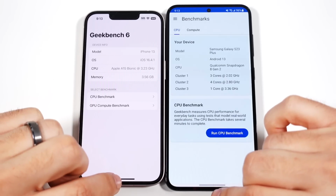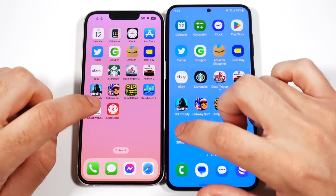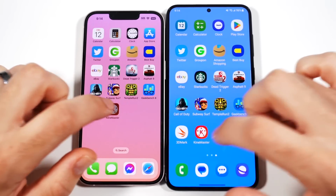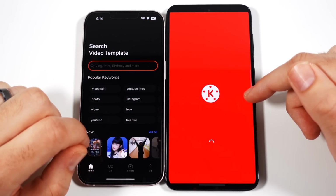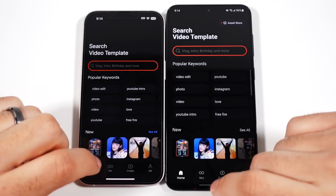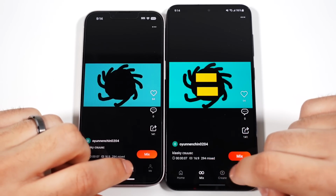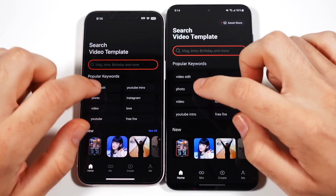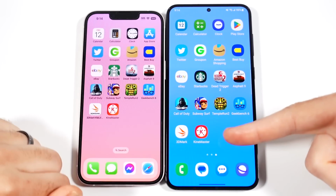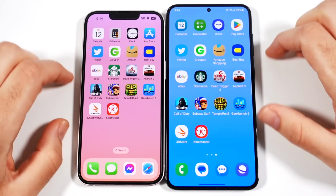On the right, we'll hit Geekbench 6. I didn't see that one. Let me know which one that one was down below. We'll hit 3D Mark. That looked like the iPhone. And KineMaster. Now, this might give me an ad. Yeah, it gave me an ad, but so it's pretty much a wash there. It usually wins on the iPhone. We'll hit Mix. Faster on the Samsung there. Home. Let's click Video Edit. Faster on the Samsung. So when in application, KineMaster is faster on the Samsung. It's just there's a little ad on the Android version right away.